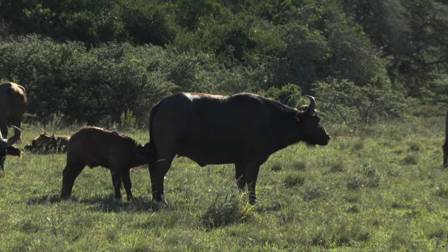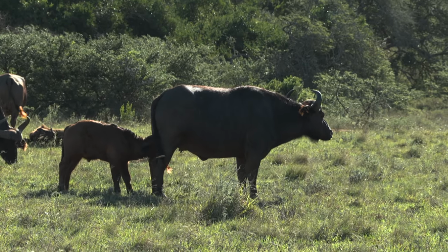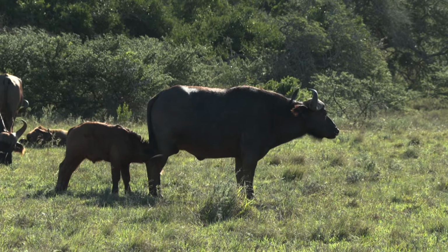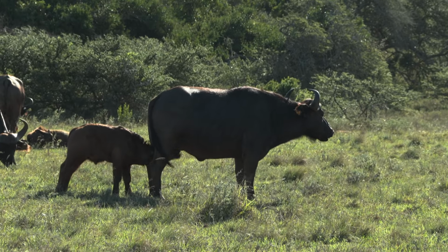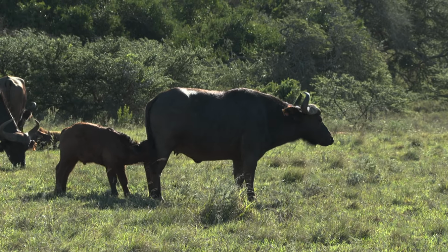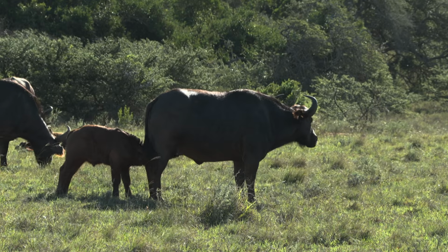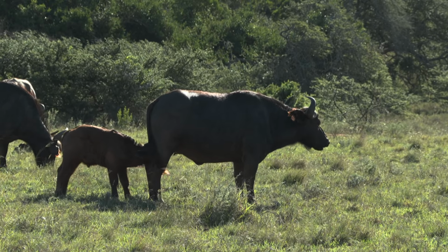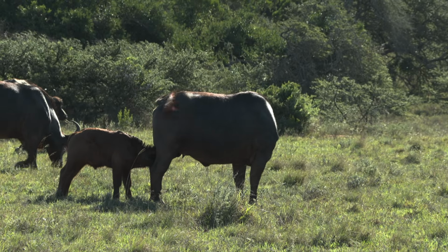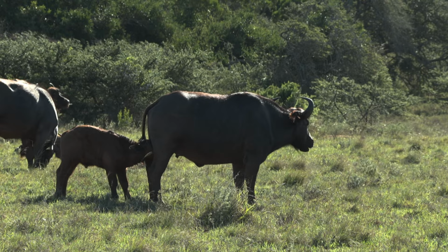Oh, isn't that nice? A little calf suckling from mom. Something that you'll find with a bit of a difference between cows and buffaloes. Buffalo calves will suckle in between the back legs of their mothers, whereas calves from domesticated cows, dairy cows, beef cows, they will suckle from the side. So in front of the left back leg, or in front of the right back leg.